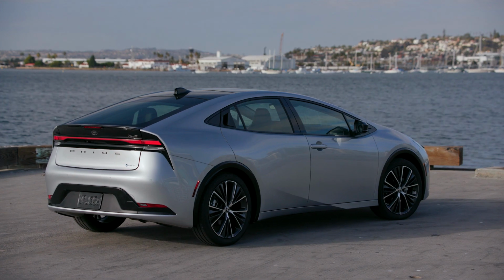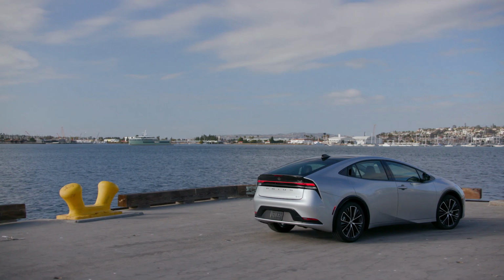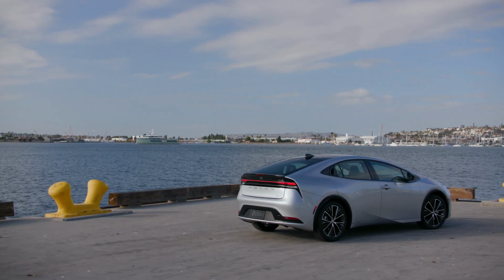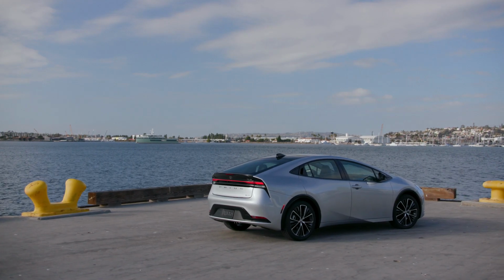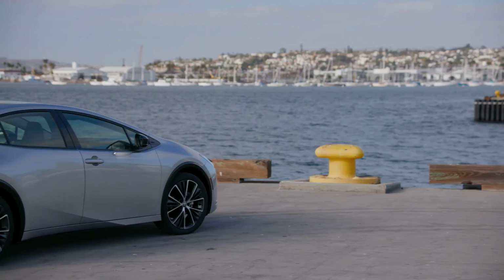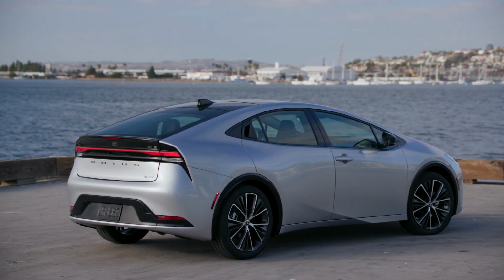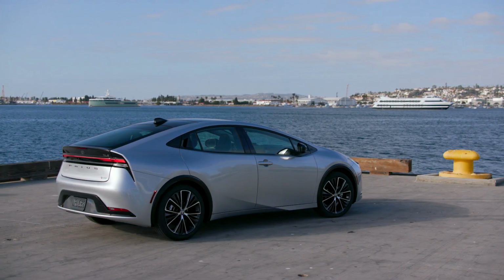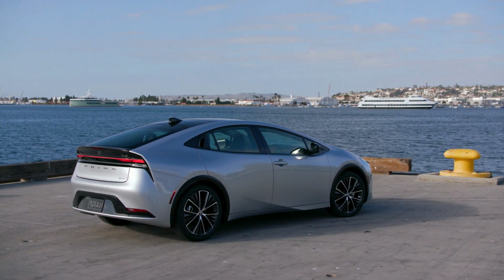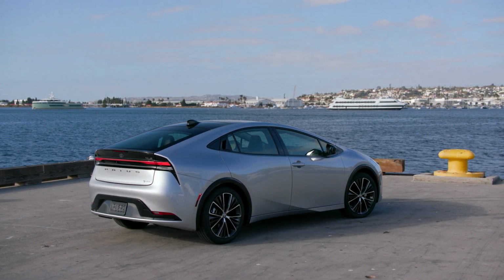The XLE starts at $31,990, that's the MSRP. But again, with destination charges and a few other fees, it might get you up to about $33,000 to start with, or $34,000 actually. Now, the Limited starts at $35,560, that's the MSRP. If you add a few more fees and charges and destination and all that, you might be expected to pay about $38,000 for this vehicle.